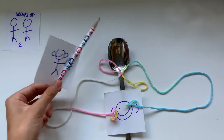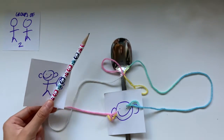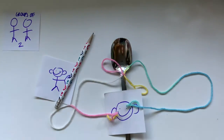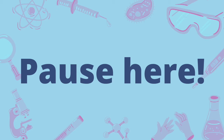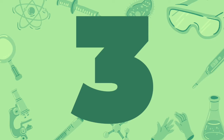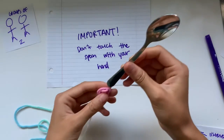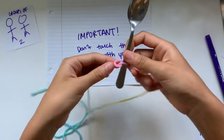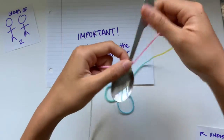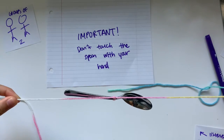Your partner will come with a pencil and gently tap the spoon while it's hanging in midair. The listener should be able to hear something. The listener should record this down on the handout. Now, repeat the same thing on the smaller spoon. Tie your long string that you just used on the big spoon right under the head of the small spoon and listen. Record your observations.